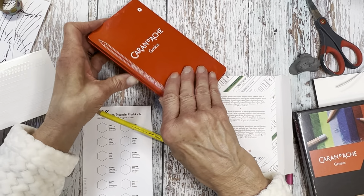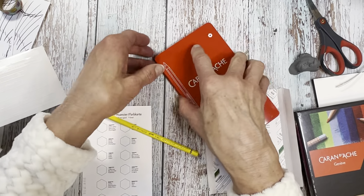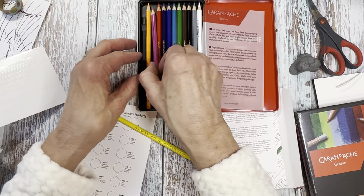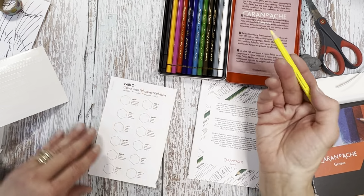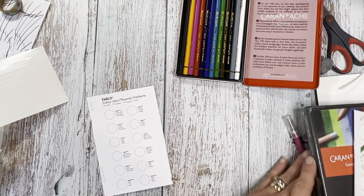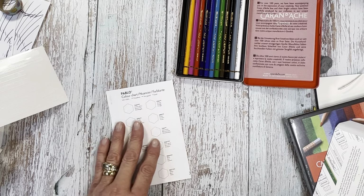They are premium FSC certified cedar wood, and they are also water-based ecological varnished on the outside. So that's very, very nice. And they're an environmentally conscious company, and I really like that. So now we're going to go through and I'll make these color swatches here, and I will tell you about the light fastness as I'm coloring.